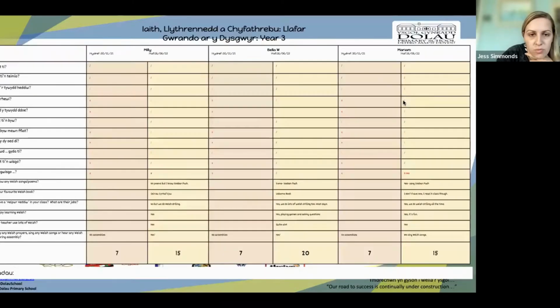So the results from listening to learners, this is one of the English department classes. I think it's year 3. So as you can see, in October, these children were scoring 7 out of 22. I think the total score could have been 22. And across the board, their scores have improved.